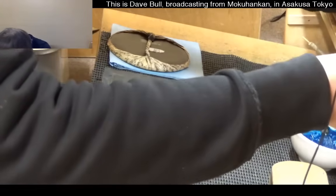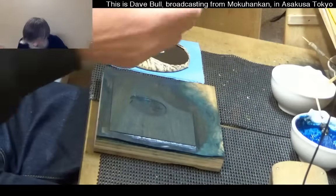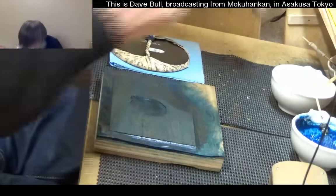So now for the next sheet, again, same thing. The paper's a tad too dry. So you can't see it. I'm taking a brush, I'm just putting some water right on the top surface of it. Soup. It's sitting there drinking water now.